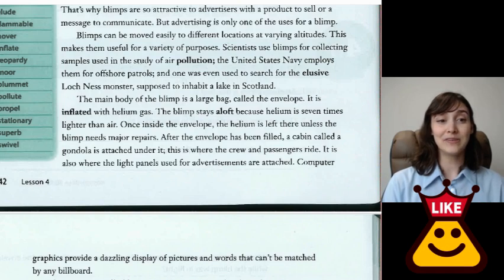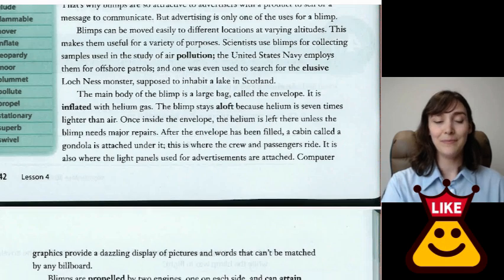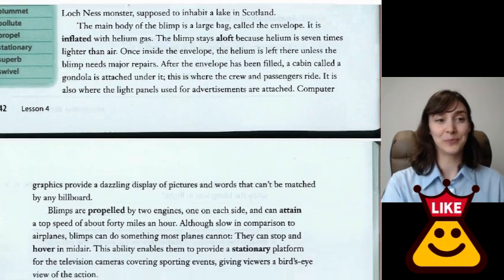So, one of these really cool ways that the blimp is used is scientists like to use them, right? They can get high up in the air, but not too high to get samples, right? To study air pollution, to try and improve that for the world. Many, many different ways to use a blimp.